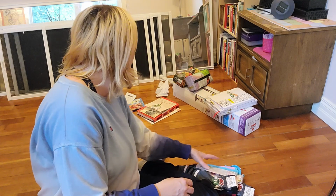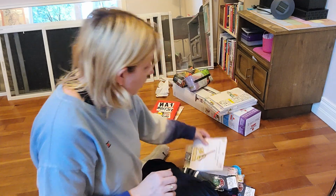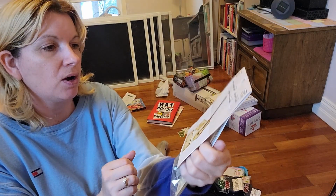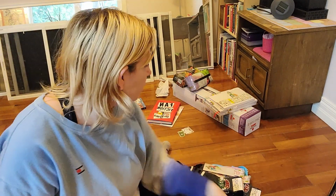And this is, I guess I'll do all of Dollarama now. This is Dollarama. I found one more of those musical boxes, and this one has the guitar on top. So that one I'll have to make as well.